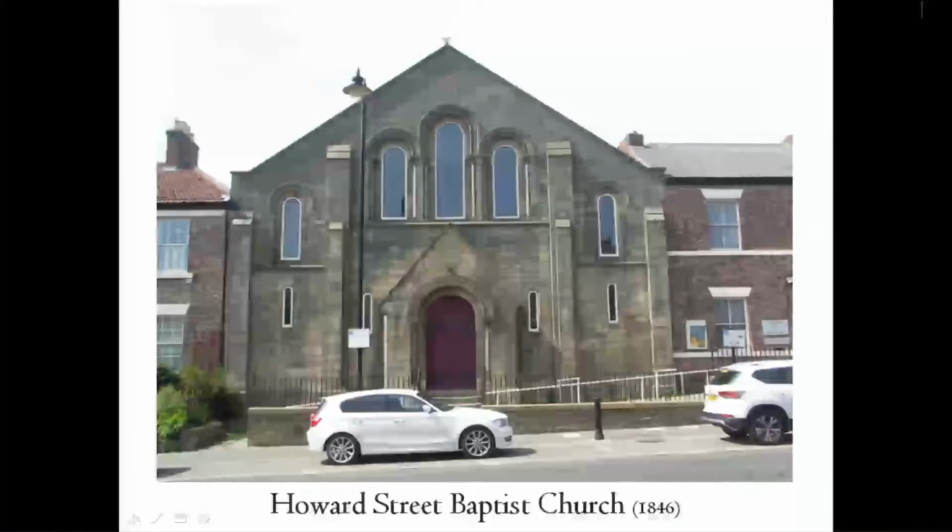But also in quite a restrained way. And it's what I would call a neo-Norman style. Now, I'm going to use architectural terms, but I'm going to try and explain them. My wife tells me off when I use too many architectural terms. What do I mean by neo-Norman?